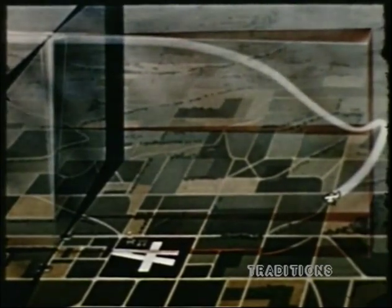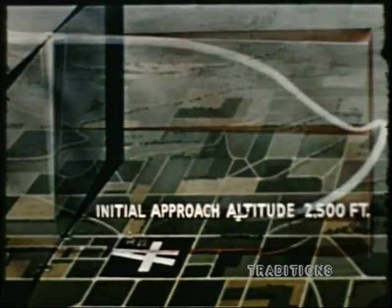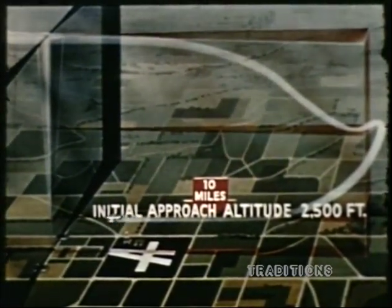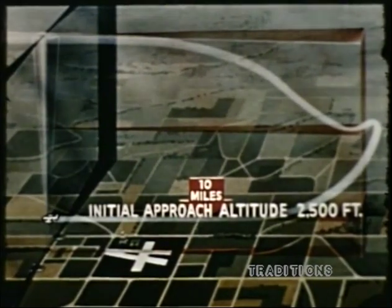If you've made your turn and descent properly, you hit the initial approach altitude of 2,500 feet when you're at least 10 miles from the fix. Hold this as you continue inbound until you reach the cone again. This completes your range penetration, and low approach begins.